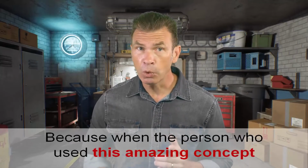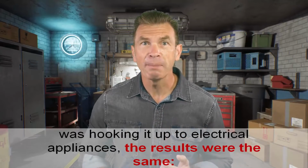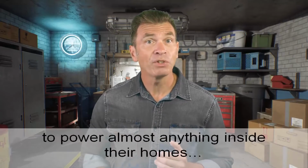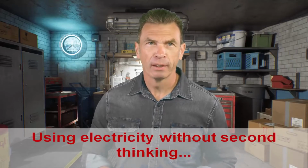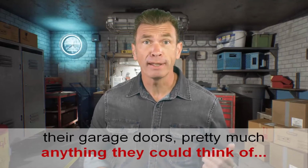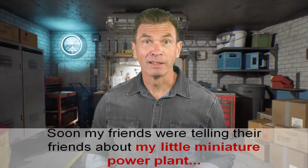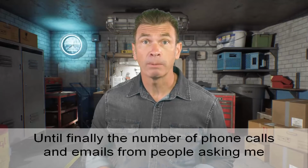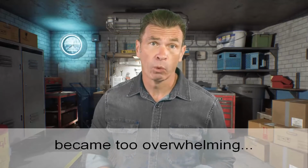Because when the person who used this amazing concept was hooking it up to electrical appliances, the results were the same: an abundance of clean, easy energy that they could use to power almost anything inside their homes. Using electricity without second thinking, running their televisions, their kitchen lights, their garage doors, pretty much anything they could think of. Soon, my friends were telling their friends about my little miniature power plant, until finally the number of phone calls and emails from people asking me to share the blueprints for my home power plant became too overwhelming.